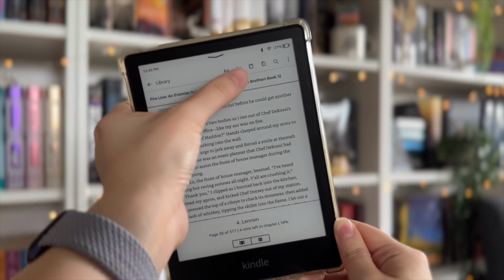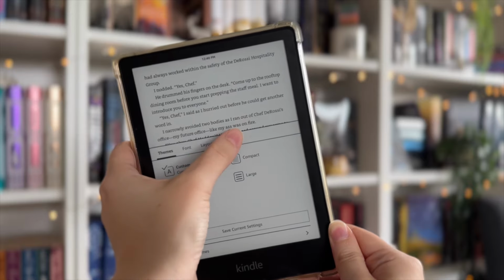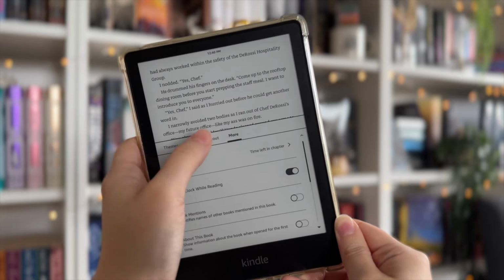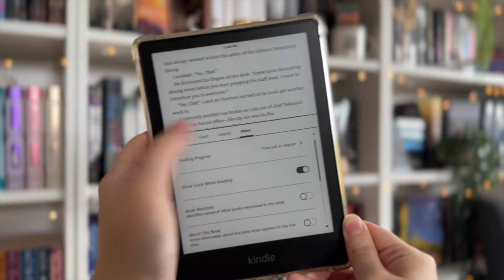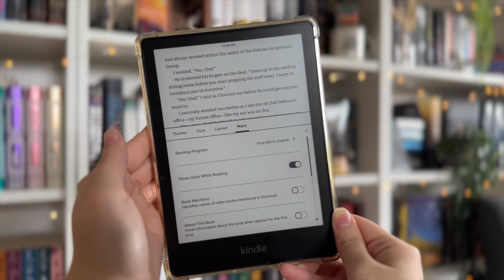So, do me a favor and go into your settings. You go into the A's, like the letters, right? And then you go into more settings, and this is where you turn on your clock. You say, show clock while reading, because let's be honest, if it's not there, you're going to be distracted by looking on your phone for the time. I get distracted, so I have the time on my Kindle. It works perfectly well.